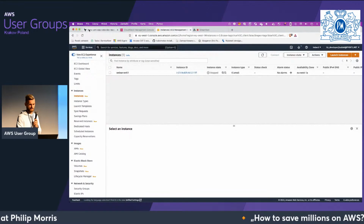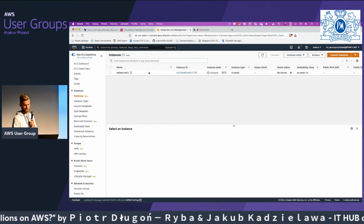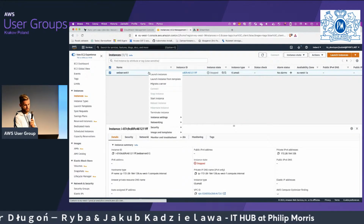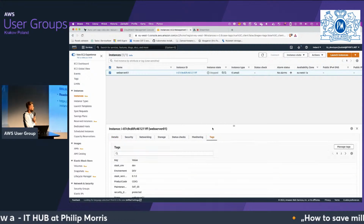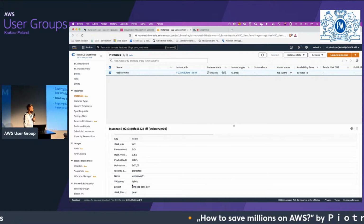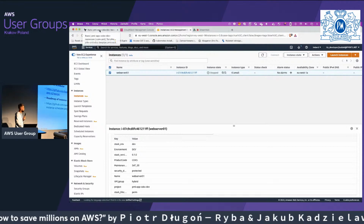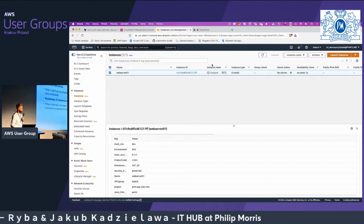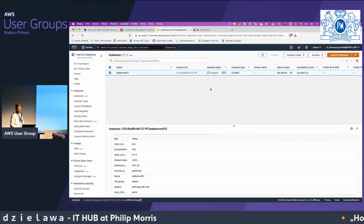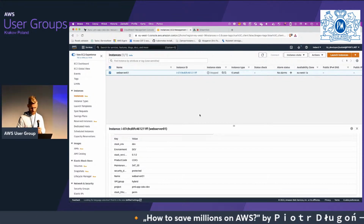Okay, so this is our AWS console, and in our console we have one instance. Basically this instance is stopped, and we want to apply the scheduler to it. As you can see, there is no schedule tag, so we need to define some schedule. But for our demo purposes, I prepared a predefined one. I already implemented the instance scheduler in this account. What we need to do is apply the specific schedule to this instance.